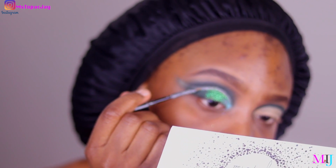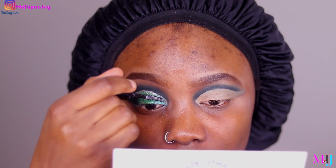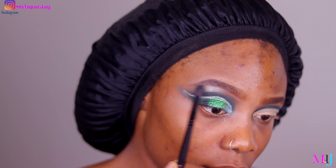I know that this is not straight up green, white, green like the flag is, but I wanted to do colors that mimic the Nigerian flag. Does that make sense? Now grabbing the shade Power Cut, which is a metallic silver, I'm going to put this in my brow bone. And now we are done.